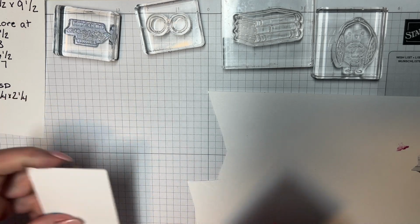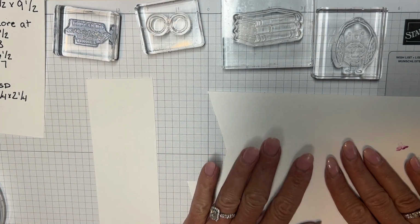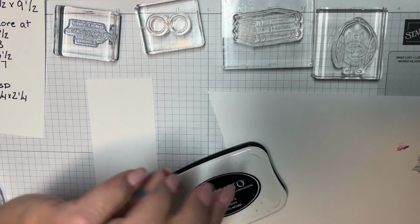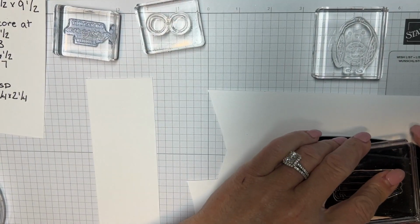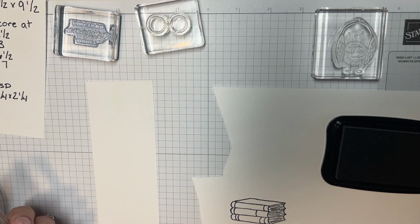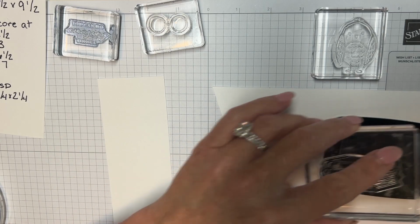So I'm going to get this out again. Okay, so I've got this and I've got this. I don't know why I switched those out. That made absolutely no sense, and I do know that, don't worry. Okay. All right. So I'm going to start with my books. I'm going to get my Momento stamp, and I'm just going to stamp it. Here it doesn't matter because, well, it doesn't, right? And then here it does matter. So I'm going to kind of stamp it.